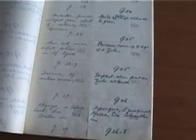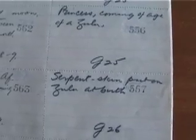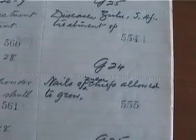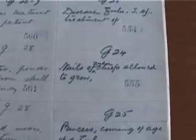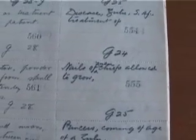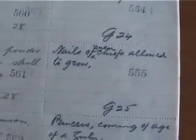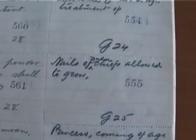and just put very short indexes where, for example here, Princess coming of age of a Zulu, Serpent, I can't even read it, Zulu something or other, Disease, Zulu, South Africa, Nails of Zulu chiefs allowed to grow. Now, when he came to write his section or part of the significance of human nails in magic or whatever it was, he would, through the help of Lady Frazer, who spent her evenings tearing up these sheets into little slips and piling them into piles, so there would be a whole set of slips which were to do with human nails, and he would then immediately, very simply, write a page or two about the significance of human nails and hair and magical nails and so on. And a lot of the work had been done in the indexing stage.